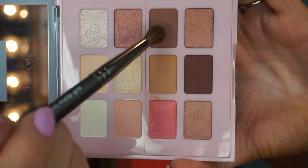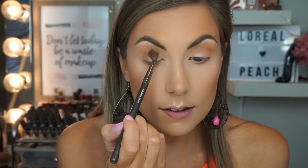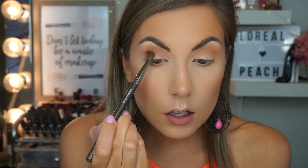So I'm going to take a little bit of shade number 9 right here. And I am using that on my Soft Dome brush from Makeup Geek. I'm going to take this on the outer portion of my eye, just blending it right into the crease but not lifting it higher than the crease, if that makes any sense. And I'm just going to start to kind of blend it in circular motions just to create a little bit of depth. And I'm bringing it on the very lower eyelid, but just keeping it in the corner.